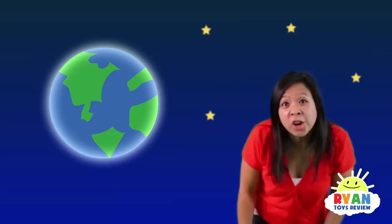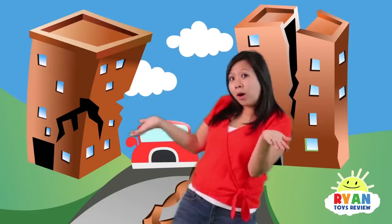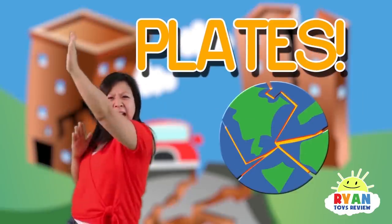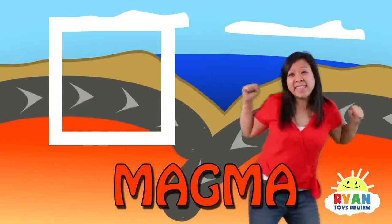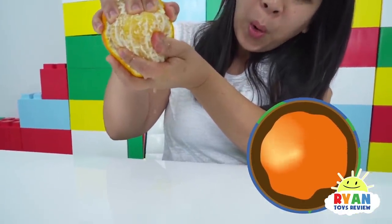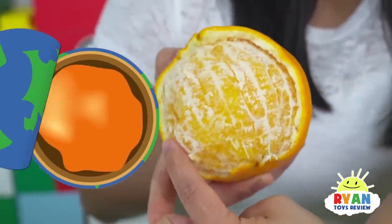Or is it because the earth is growing bigger and bigger and bigger? Or is it because the earth is made of plates that slide around on top of hot molten magma? Yes, that's right! The earth is like this orange. On the inside, it's squishy and full of fluid. On the outside, the orange peel is like the earth's crust.